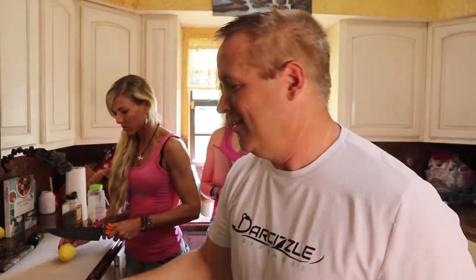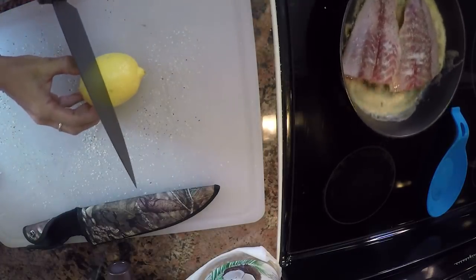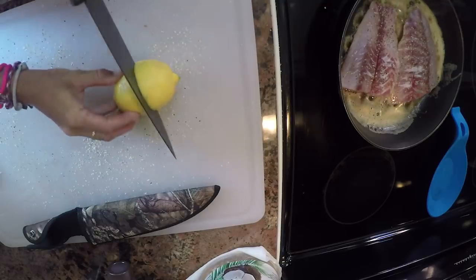It's starting to burn. Turn it down a little. Can I put the lemon in? Yeah. All right, now what I do with the fish is I usually put the timer on for like 2 or 3 minutes, and then when the sides start to get a little white, I flip it over.